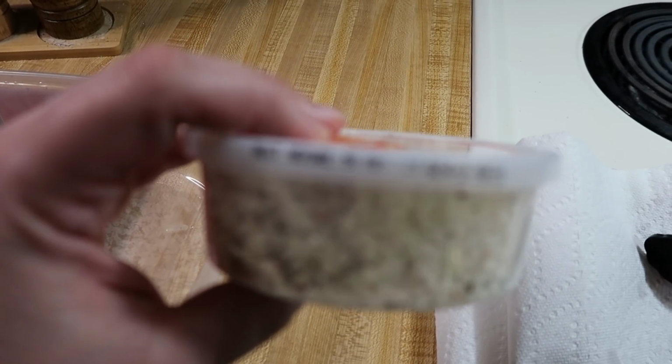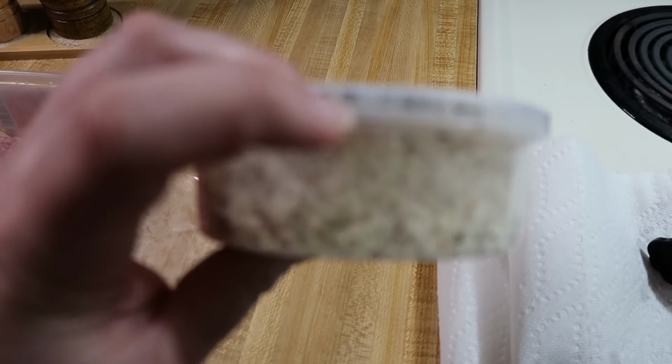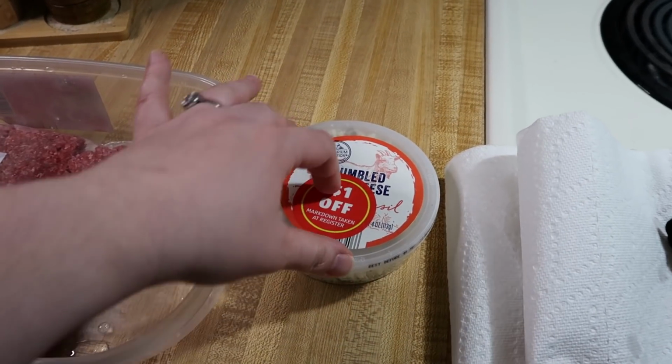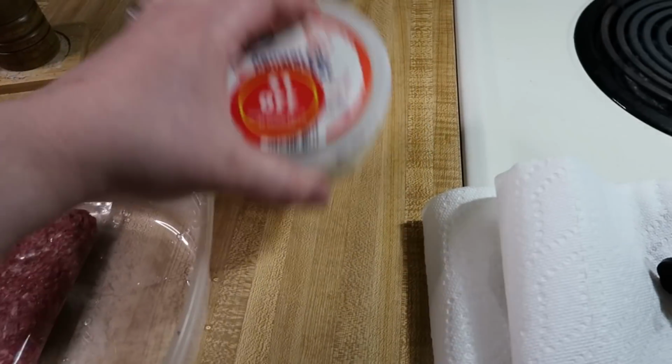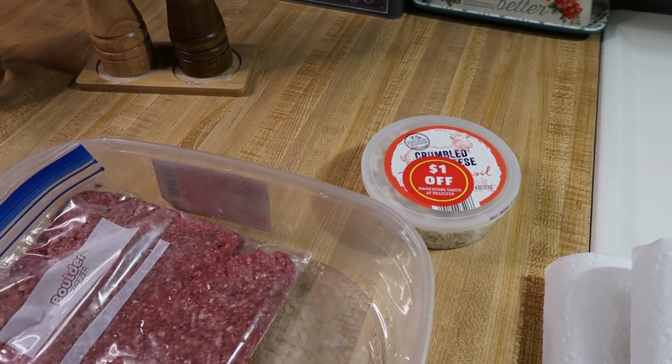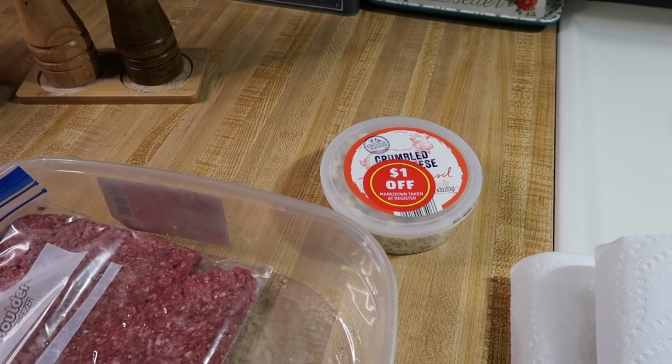I don't know if y'all are gonna be able to tell if it'll focus, but the Y was rubbed off on May, so I think they just marked it down because they thought maybe it was March, but it wasn't. So I got that for a really good price. It was just over $1. So I'm going to take some of that. I don't know if I'll do all of it, I will see.